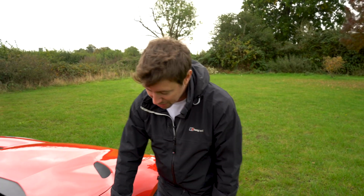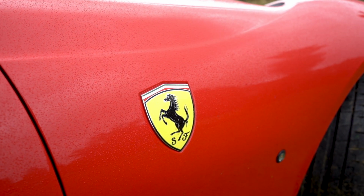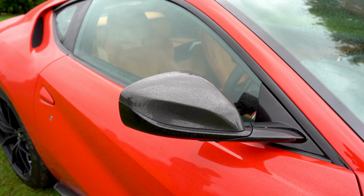As we come down the car, there's a few different options you can get actually on the 812. This has the badges on the side, which look fantastic. You can also get them painted on, which is rather an expensive option, I believe. And as I said, the air can channel all the way down the car, and just these lines are absolutely beautiful. This has been spec'd with carbon wing mirrors, which look lovely.